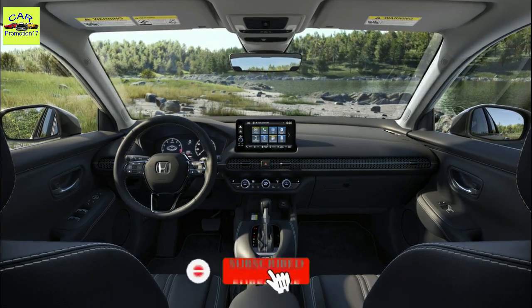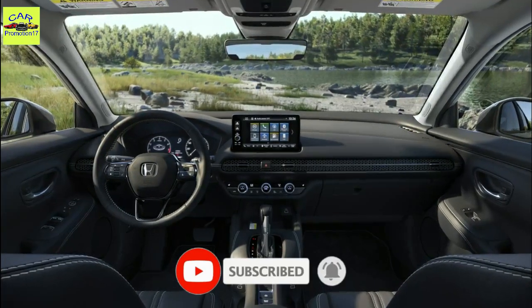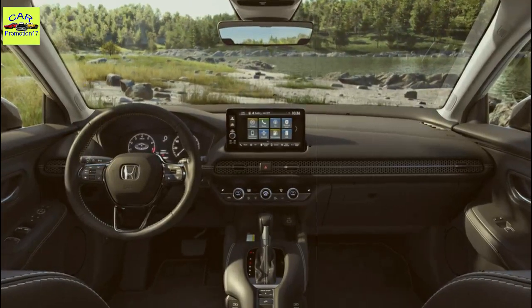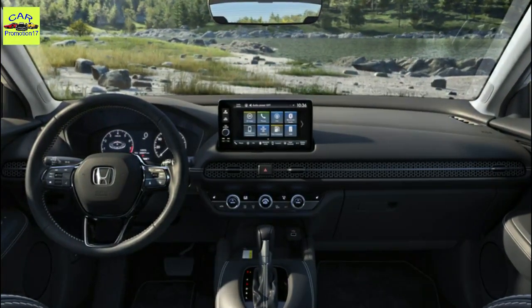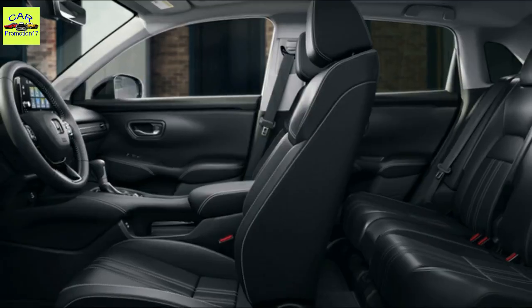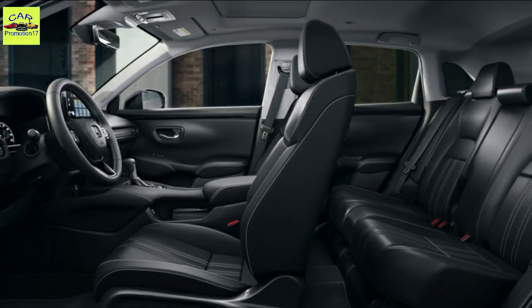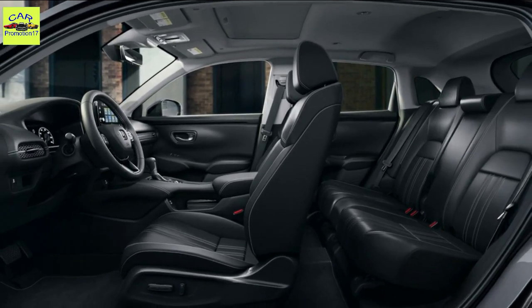How comfortable is the HRV? The HRV's front seat cushions are shockingly stiff. It's almost like sitting on a wooden bench. There is also no lumbar support adjustment, which is surprising and disappointing, especially on our fully loaded test car. It's rare that we find the rear seats to be more comfortable than the fronts, but that holds true for the HRV. Ride comfort is great.